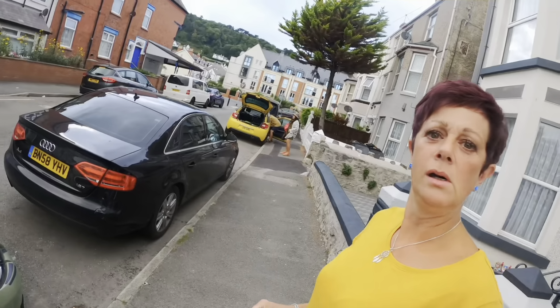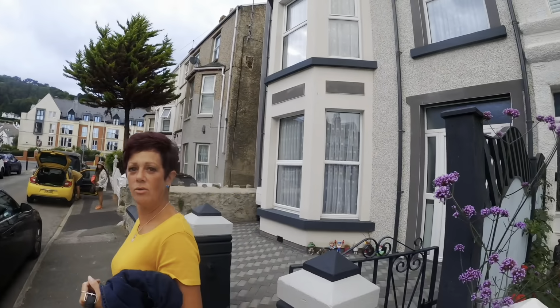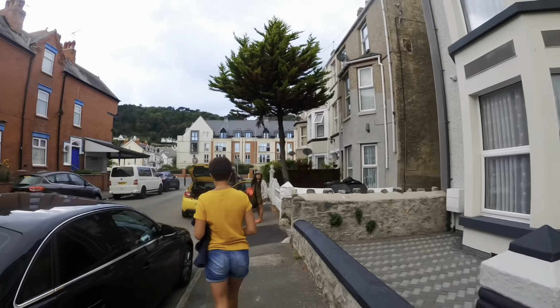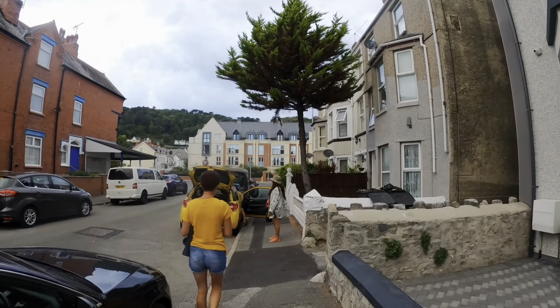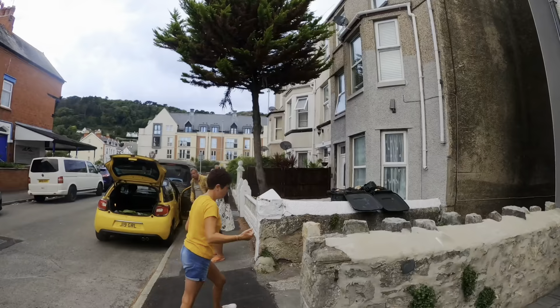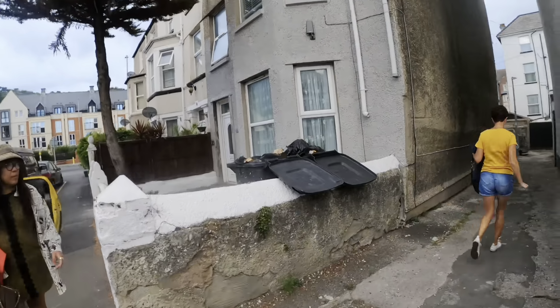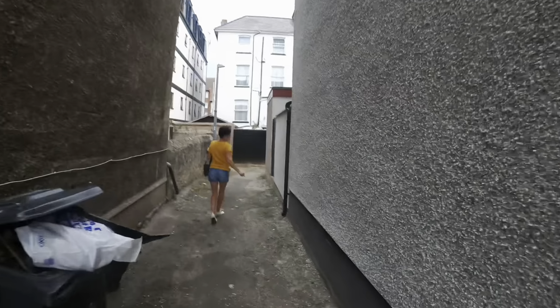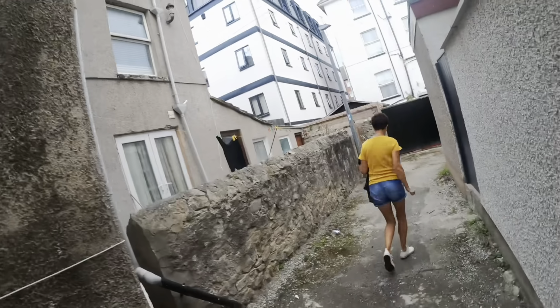It didn't fail. Or did it? It did. It's got a locked exposure. Yeah, I'll show you round the back, look, real quick. It's just kind of bin alley really.